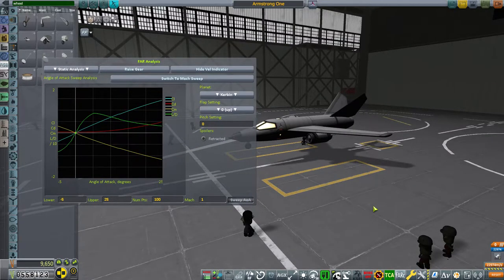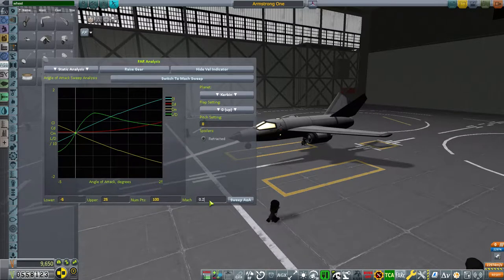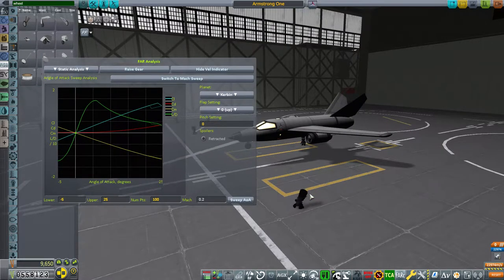Anything changed? Yes, there is some change here. That's at Mach 1 though. Any change at 0.2? Yes, there is also some change there. Looks like it will stall at about 22, 23 degrees. We're going to have a stall. So as long as I do not lift the nose beyond that, we should be okay. Although if I raise the gear, will that move that along a little? No, it just increased the coefficient of lift slightly before the stall.